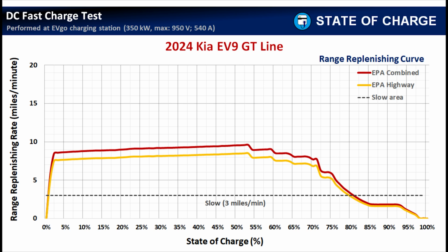You're also taking up a spot that somebody else could be plugging in, but that's a whole other story. But you can see here, up to 80%, we're well above 3 miles of range added per minute and even approaching the 10 miles of range per minute with the EPA combined range rating.